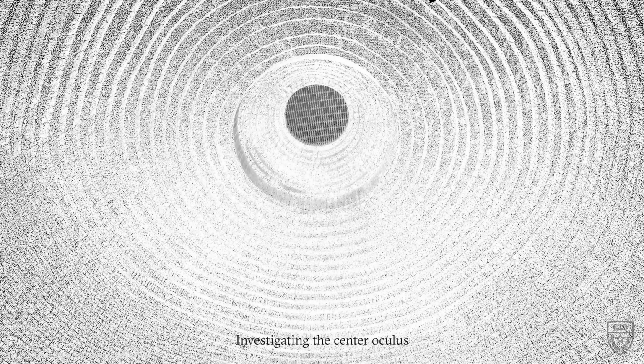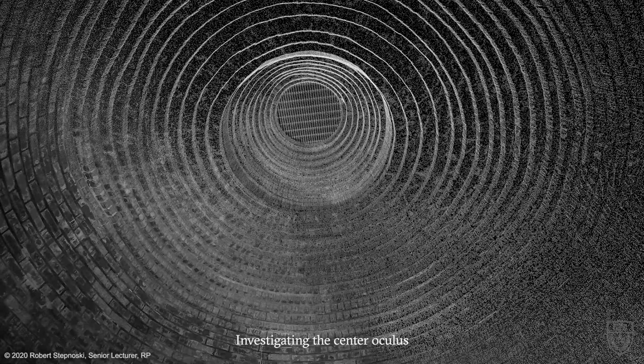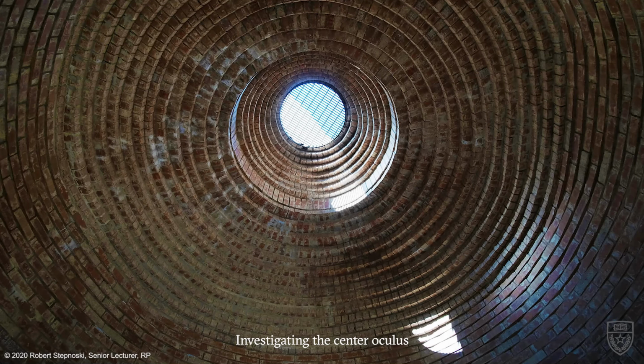In this view, we investigate the center oculus using a gradated collage of the densified 3D point cloud produced from photogrammetry, 3D laser scans, and still images of the dome itself. This is a result of processing an accurate point cloud and proven with overlaying each method of capture with the actual image at the end to compare.